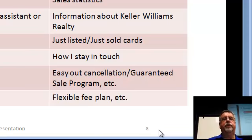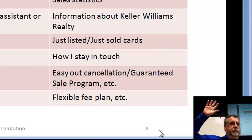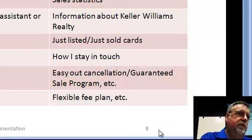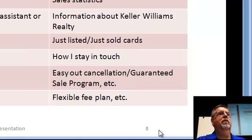Information about your assistant or team. How many of you have a team? Really? We got one guy with a team. So you don't have a listing coordinator. You don't have a transaction coordinator. You never met Lindsay in the office? You've met her, right? If you had a listing, you're not going to let Lindsay coordinate your transaction? She's a transaction coordinator. Okay.